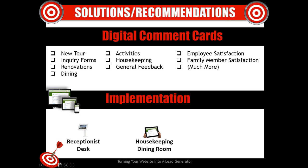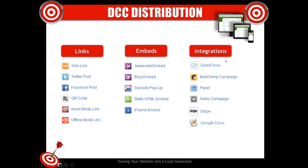They can carry it with them. If there's any feedback, they can show the resident how to do it. They can enter the feedback right there onto the iPad. Family members, employees, they can do it online, send it out by email, and fill it out. Here's all the different ways that it can be distributed. I'm not going to get into this. It can be through your website, embedded. You can send it out by email. You can put it on your different social media pages. You can put a QR code.